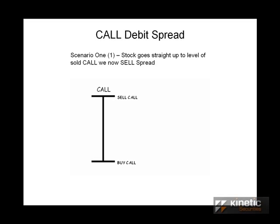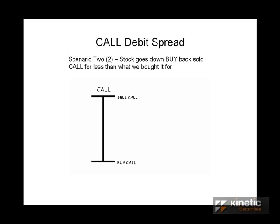So scenario number 1, if the stock goes straight up, we sell the position, and that is by buying back the sold and selling the bought position. Scenario number 2, the stock goes down. Alas, again, just because we bought a call spread doesn't mean the market's going to do exactly what we want it to do. It can obviously often go in the opposite direction. How many people out there have bought a stock only to find the day after it goes down? It seems to happen to everybody. Or it doesn't really, but it just seems to happen to everybody.